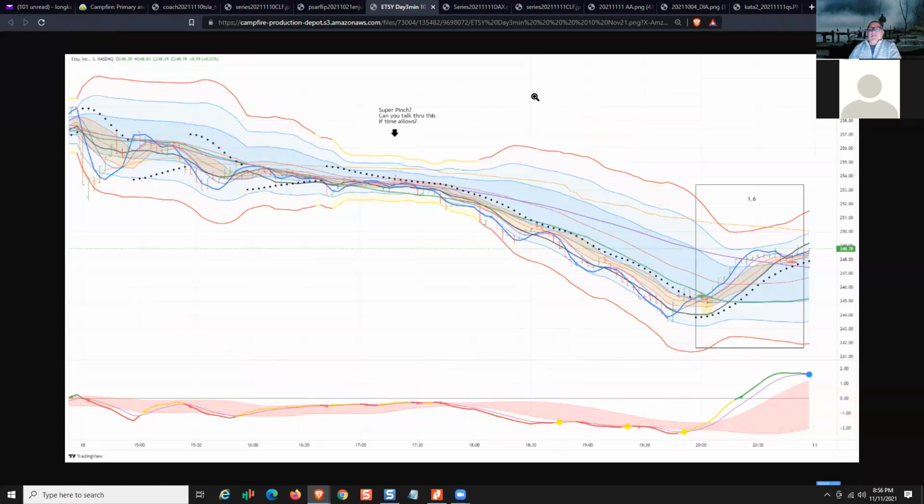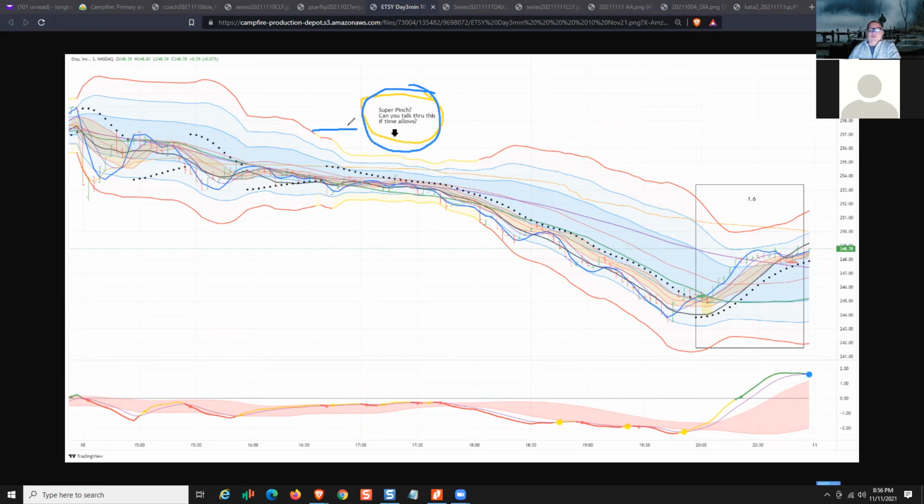Right, here is Etsy. The question was, is this a super pinch? And if so, do I have time to talk about it? Yes. First of all, it's a pinch because, as you can see, the Z3 lines are coded yellow, and that's from the R Factories template for TradingView. Whenever we are abnormally pinched, it turns those outer Bollinger Bands from red to yellow. And so he's done a nice job here. And now, to be a super pinch, we have to have a Z3 pinch, which is what you get when you've had this kind of long sideways move and the Bollinger Bands have pinched to an abnormally narrow level. So we have that.